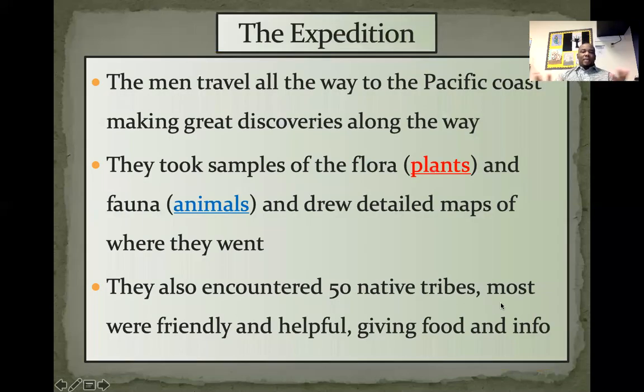Okay, what was the trip actually like? Here's the expedition. What was it like? The men traveled all the way to the West Coast, the Pacific Coast, making great discoveries on the way. What did they discover? What kind of new things that we'd never seen did Lewis and Clark discover along the way? Remember, all from St. Louis all the way up to the West Coast, Oregon, Washington area.